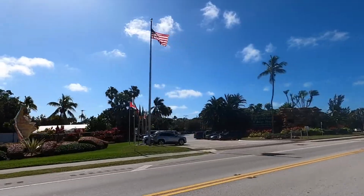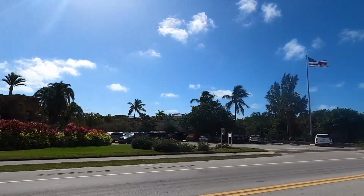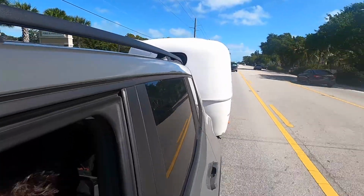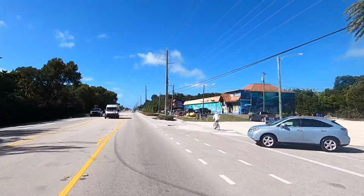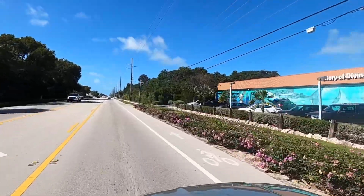Here's where they had the Theater of the Sea, which we'd seen billboards for, which seemed like something pretty cool to check out. They have dolphin encounters there. And this here is the History of Diving Museum, which I think I might like to check out one day. I hear they have a 16th century treasure chest in there.